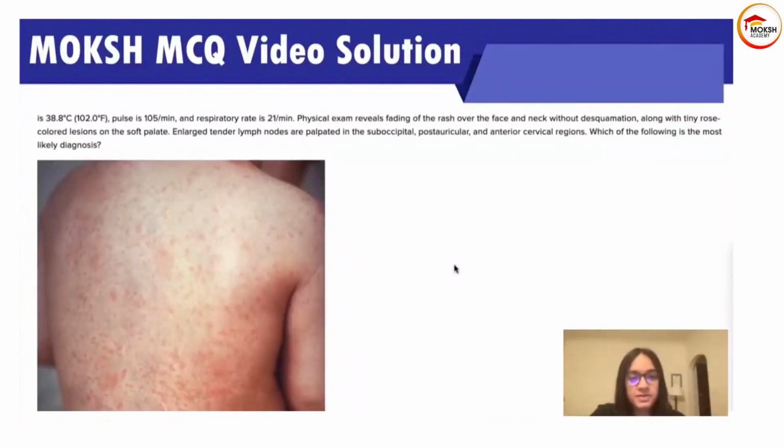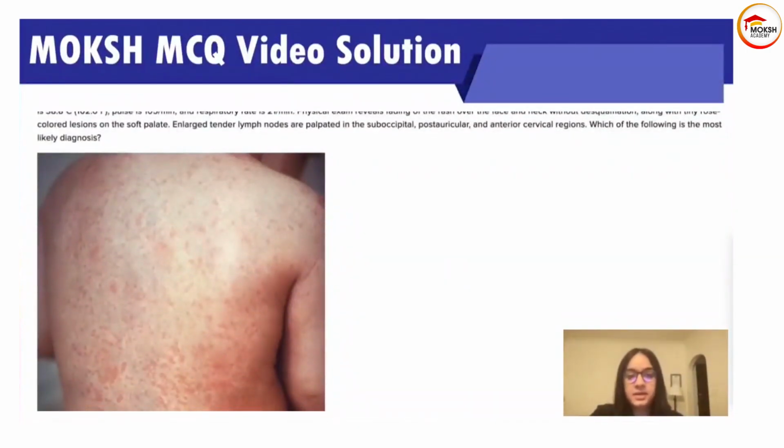A 2-year-old boy is brought to the physician because of a 2-day history of a rash, as shown in the picture. His mother says that the rash initially appeared on his face and neck, and he has had fever, cough, and poor appetite for 5 days. The boy's family recently immigrated from Asia and is unable to provide his vaccination records.